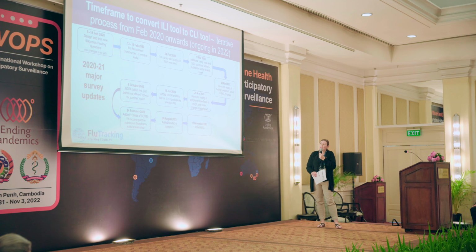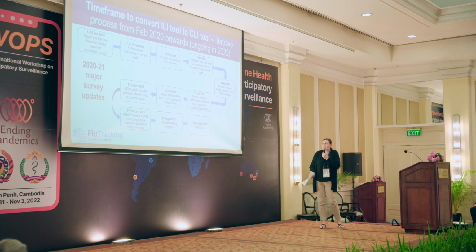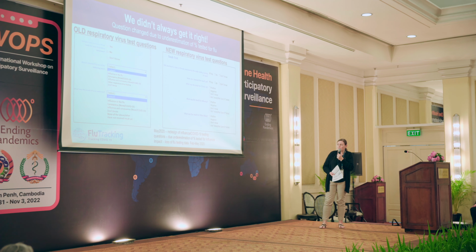Now, I was asked to comment on the timeframe to convert flu tracking into a COVID-like illness tool, but it was really an iterative process, as you can see from this diagram here, starting in early February. We added new symptoms, testing questions, and we removed the nesting of symptoms from underneath fever and cough. We tested a none of the above option to try and make the survey more efficient. So we did a split test on 1 in 8 participants. Most recently, we've added rapid antigen tests, and we're continually evolving it, adding vaccination questions as well.